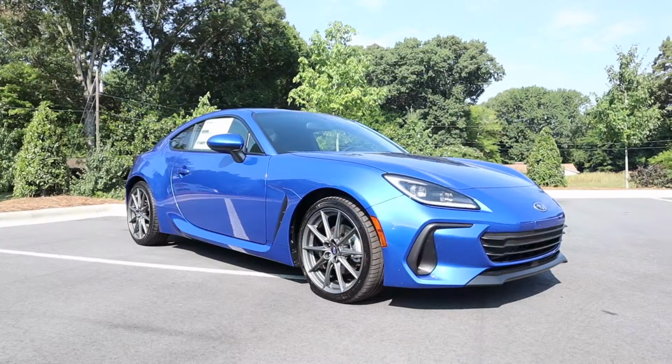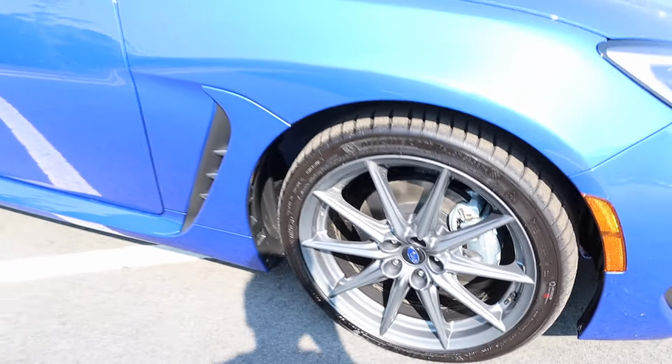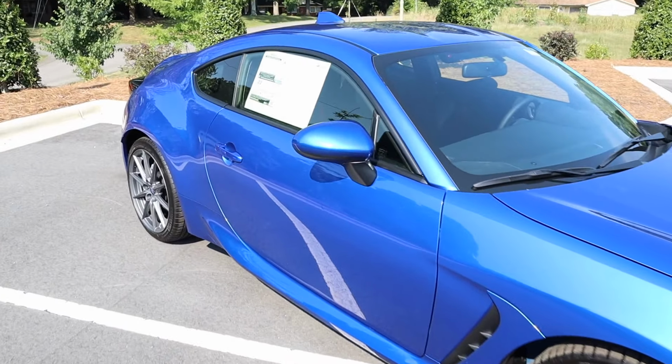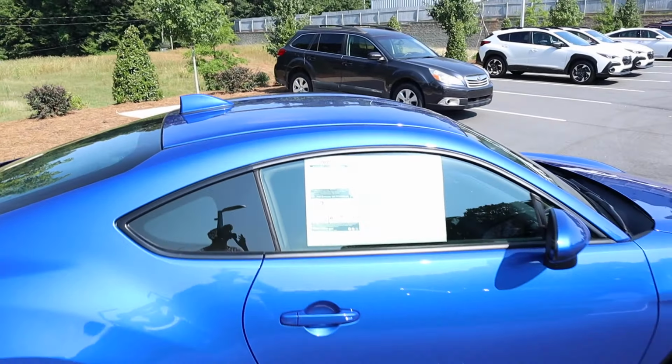Now, as we work our way to the side, this has a really nice set of gunmetal gray wheels with that multi-spoke design. We do have base brakes for this model. There's also a trim accent just behind that front tire, body colored for the mirror caps. Really nice lines up on the roof, along with the shark fin antenna there.